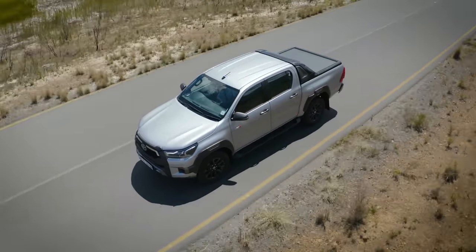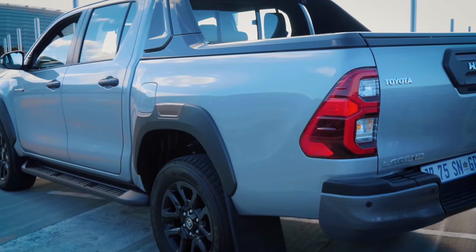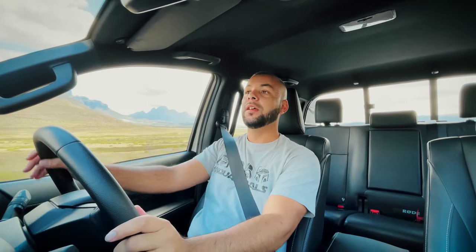Even from the back, the black accent that goes over the hoop here at the back by the tub. God, the rims, the one finger tailgate that you can just pop open and pop closed. This bakkie looks fantastic. Then moving to the performance, moving to the interior here with the Hilux.